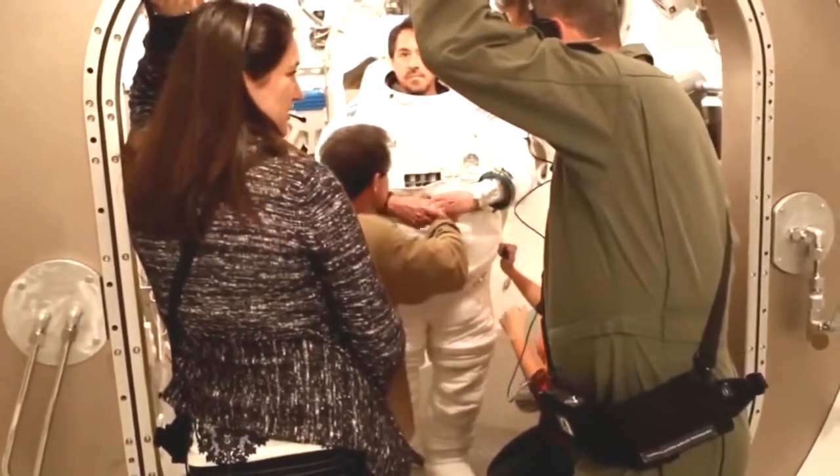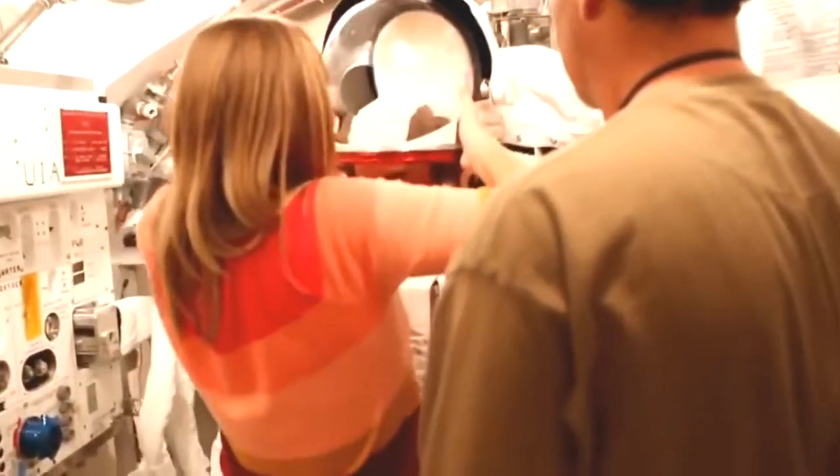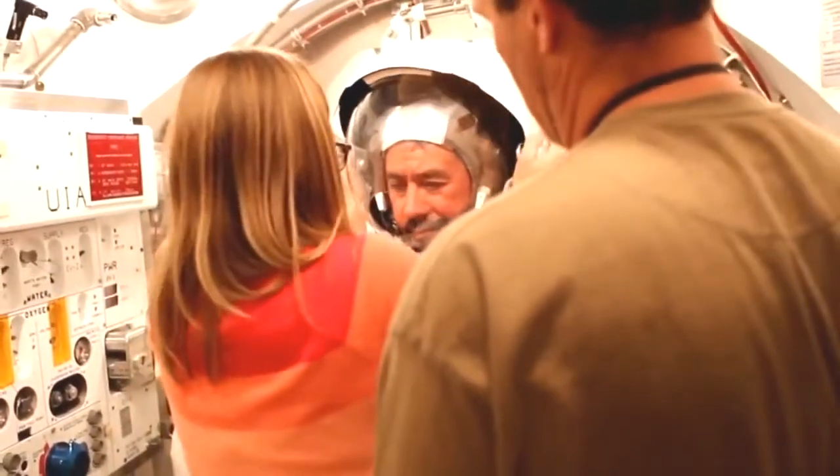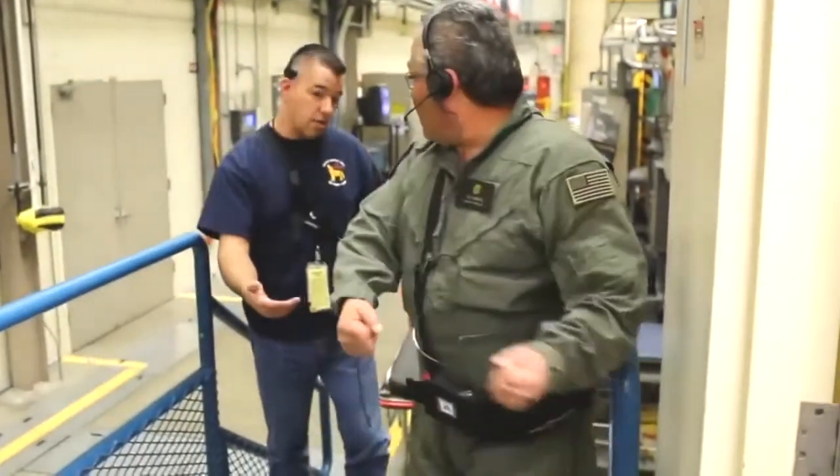Nowadays, we have processes where we buy off a block, or the quality person will buy off a step, so you have this check and balances. Those are really good processes that have been put in place. Bring in that outside set of eyes to look at your hardware, get that second opinion of something.